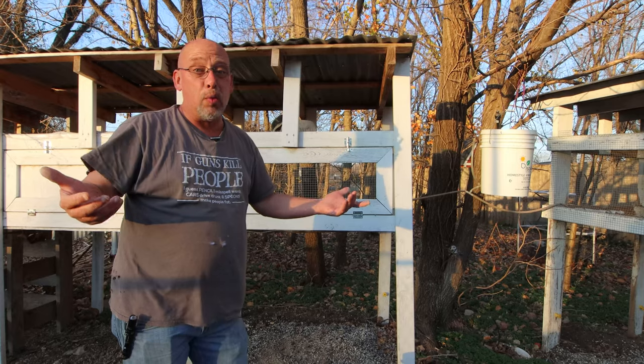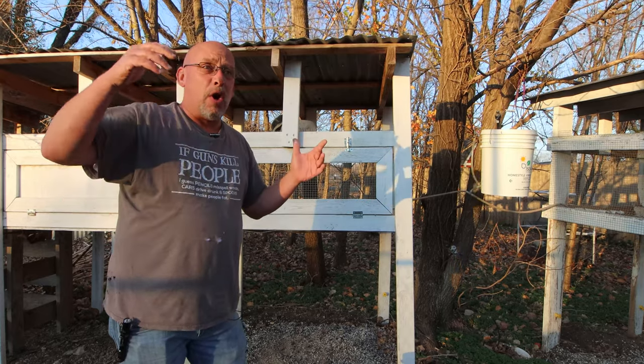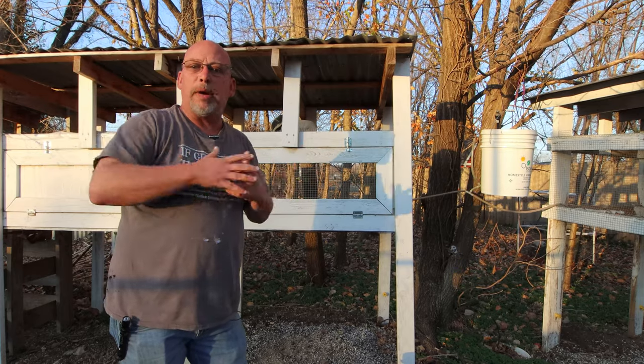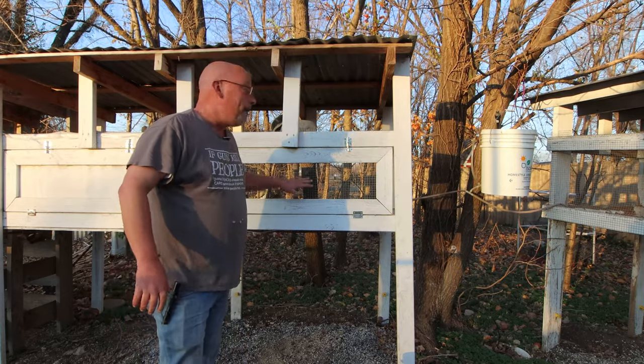Tonight's supposed to get down to 31, so a pretty significant drop in temperature tonight. And then tomorrow, I think the high is only like 41. So big, drastic, I mean, there's a cold front coming. It is gonna get cold this week. So it's a good time to talk about winter preparations for your quail.